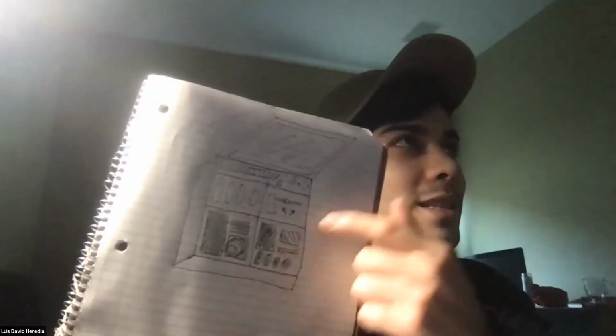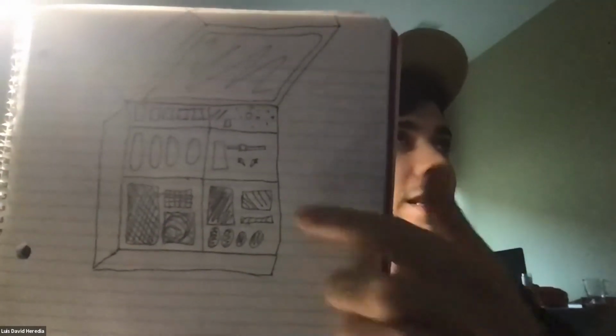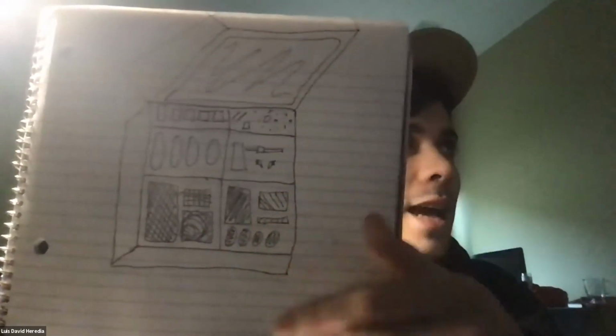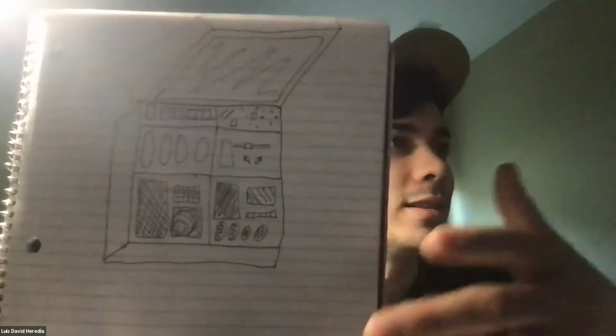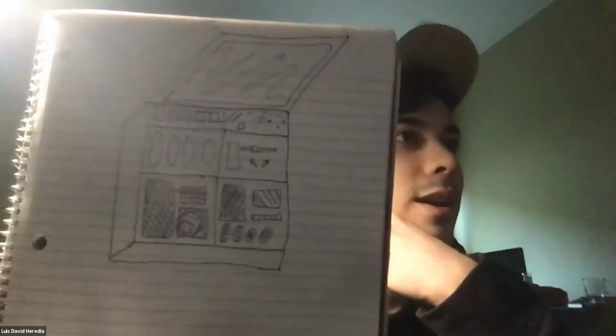What are those things in the box there? Just pieces of fabric. That's what I tried drawing: pieces of fabric, some little metallic pieces that might come on the costume, and then the spools and threads and any little buttons and whatnot that you might need. I guess that's kind of what I'm envisioning for now. Nice. Yep. Looks good. Cool.